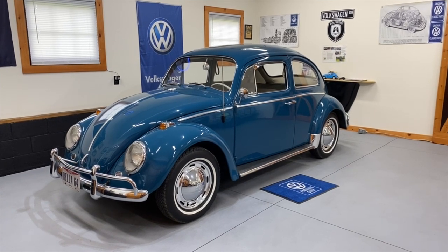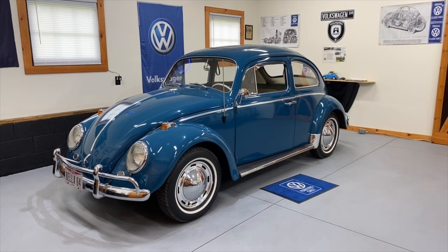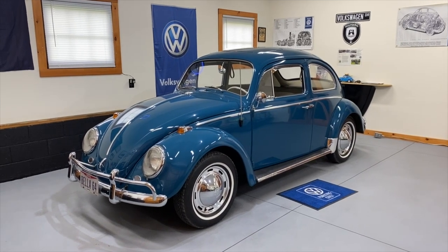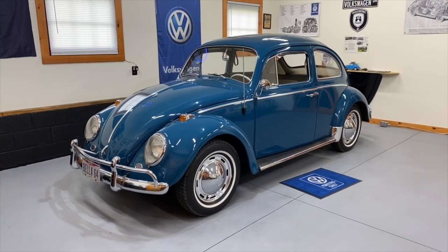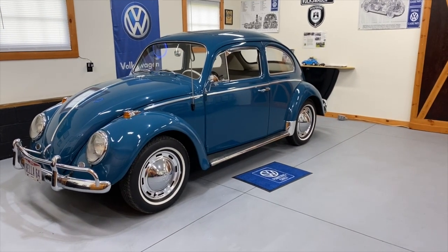It starts first time every time. She runs flawlessly. We do mostly short trips with her, but every now and then I'll take her out on the highway and run her at about 65 miles an hour for half an hour, 45 minutes, just to keep the condensation in the crankcase burned off. And she just is really reliable.